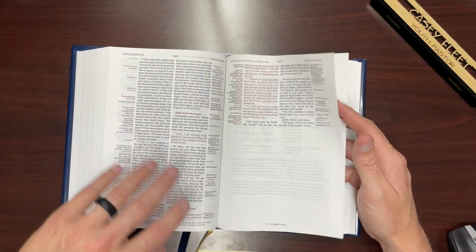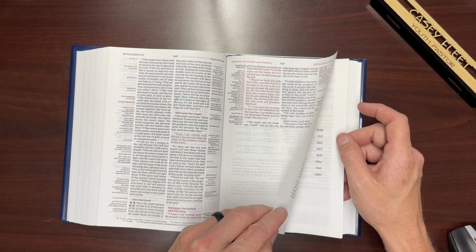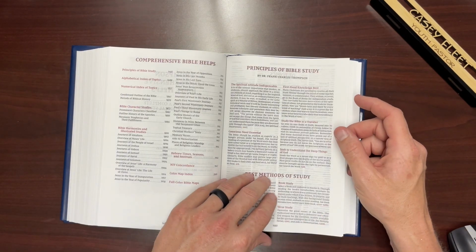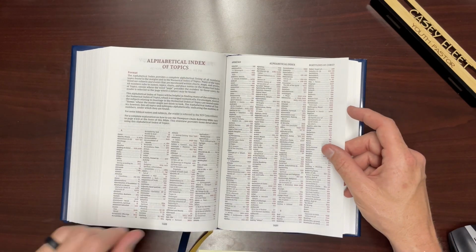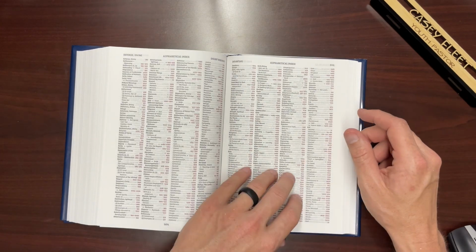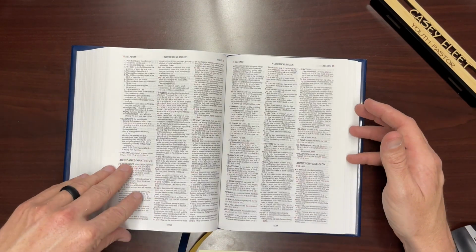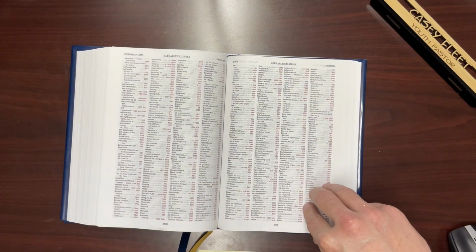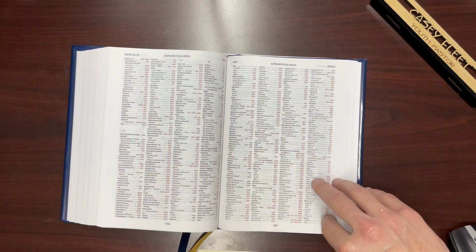And I know you guys probably want to see how the back looks. So let's go back here to the back of this bad boy, and voila. So there's your comprehensive helps, talks about them, and the principles of Bible study. And here is your alphabetical index. And the next part is your numerical index. And this is what makes the Thompson chain the Thompson chain right here. And I want to get to the front of that so you guys can kind of see what it says here about that. I'm not going to read it. You can pause it when I get there and read over it if you would like.